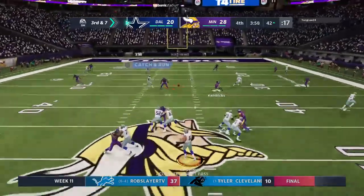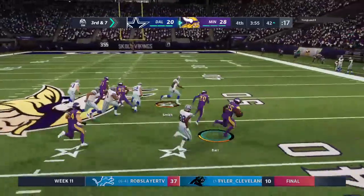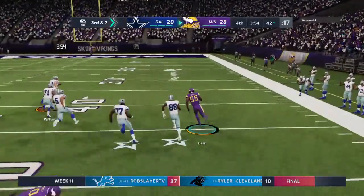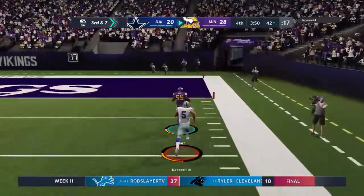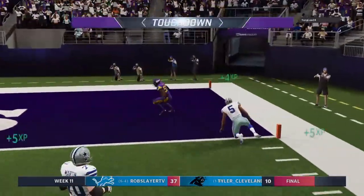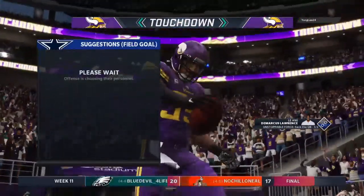Out of the gun now on 3rd down. And he's going to be intercepted a 3rd time. Picked off by the Pro Bowler, Anthony Barr. The 20. And he's going to score. It's a Viking touchdown. Touchdown.